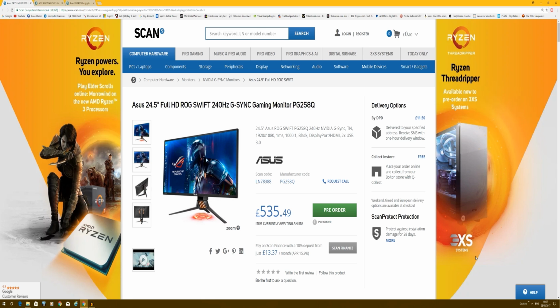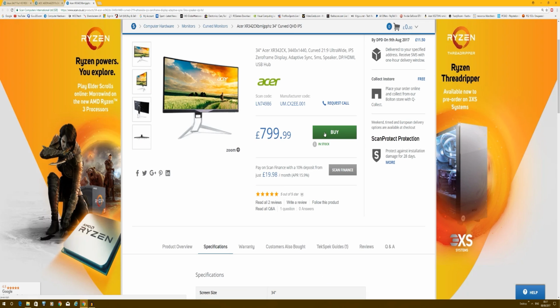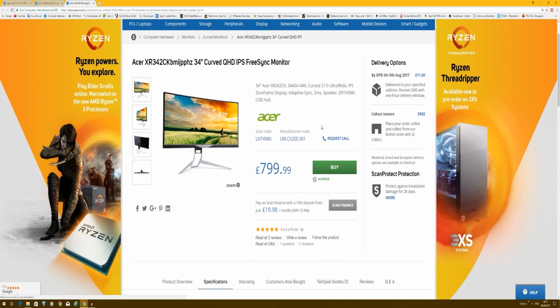I want to talk a little bit about monitors when it comes to size and refresh rate. Now I personally game on a 3440 by 1440 Acer XR342CK, 75Hz, a nice widescreen 21 by 9 aspect ratio, and a decent pixel ratio as well.